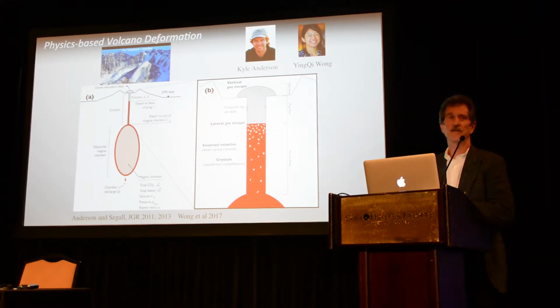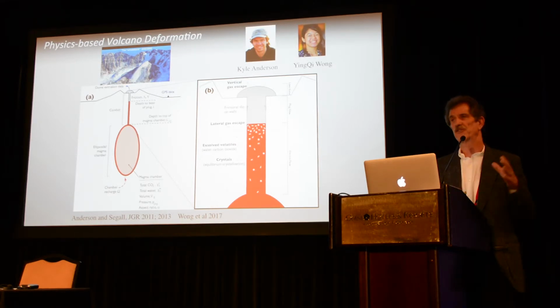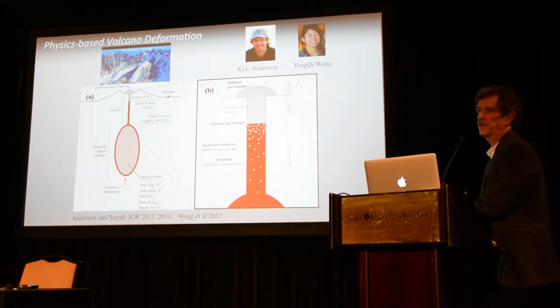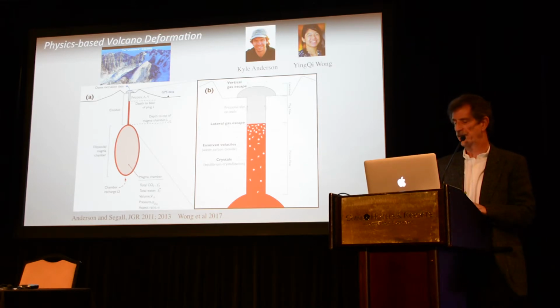And the idea here is that we can gain more from the GPS data if we couple, instead of having just models where the pressure change is arbitrary, where the pressure has to be consistent with the physical model of the eruption. So we take rather simplified models, although you may think they're fairly complex, of a magma chamber coupled to a cylindrical conduit where magma extrudes to the surface. We have to conserve mass and momentum within the system. We have to account for the complex rheology as crystallization occurs and viscosity increases. We have to account for gas loss and so on. I'll talk a little bit more about that.